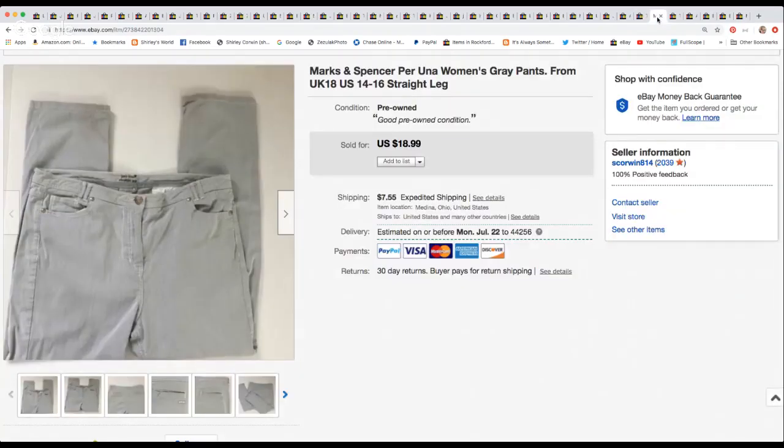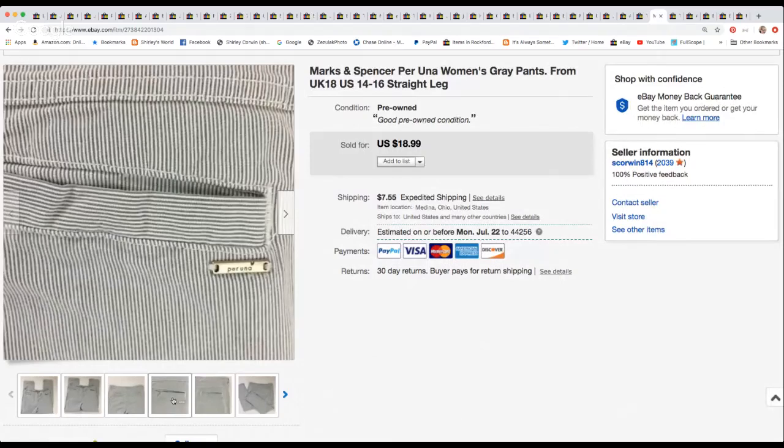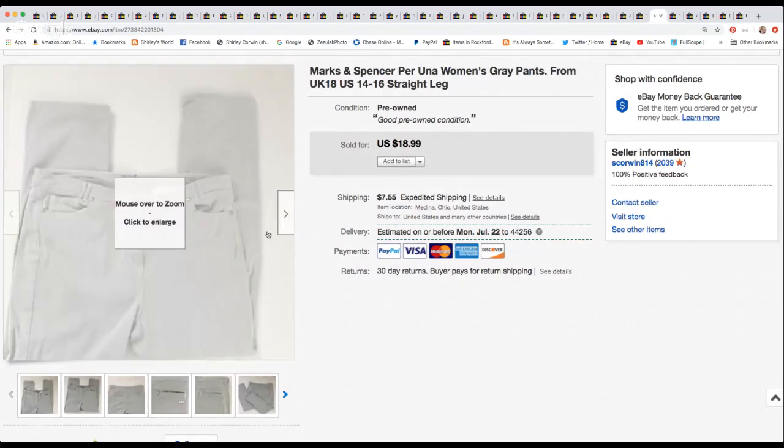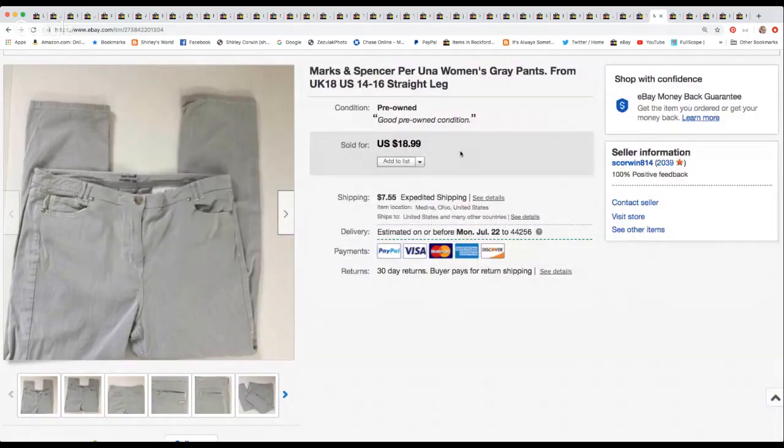Marks and Spencer, per Una. This is a women's gray pants, and they had a real micro, you can sort of see it. Yeah, there it is, a tiny little pinstripe on it. But from standing back, they look gray. They were straight leg, and I've had these a long time also, because I don't lay my pants like that anymore. But they went for a best offer of $10, and they paid shipping on those.